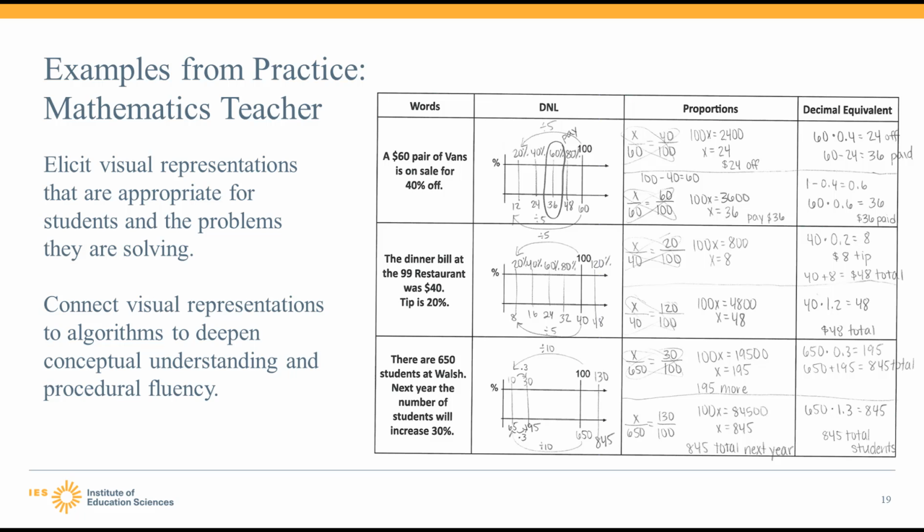So we practice a lot of connecting the representations, and this is a sample of part of my percents unit where we had a word representation, there was a double number line, there were proportions, decimal equivalents, and you might notice there's not even a question to answer.